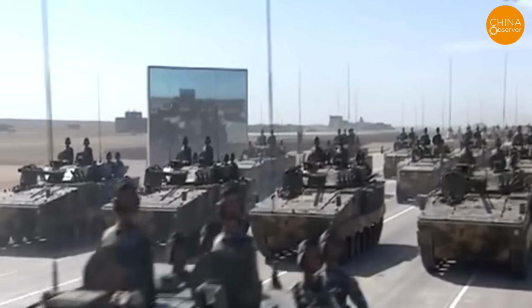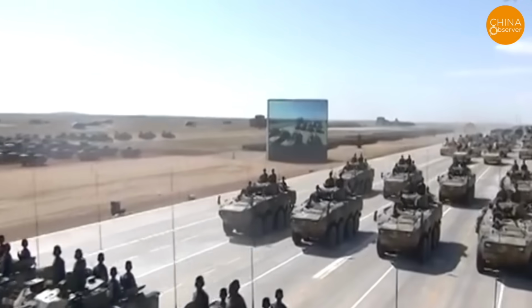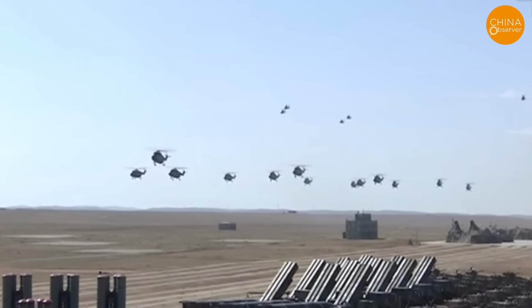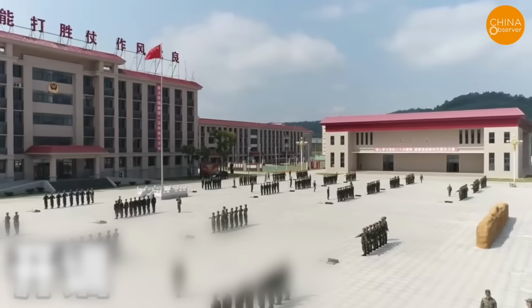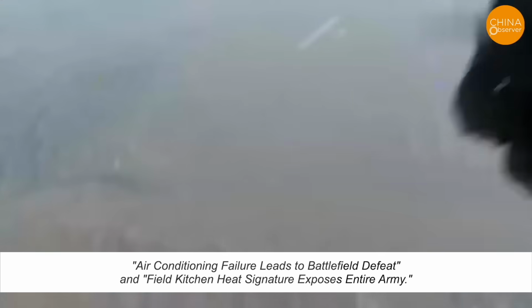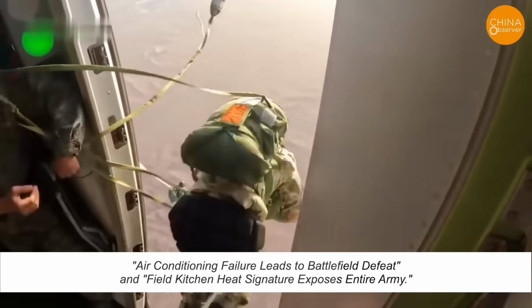They also have superior battlefield familiarity, access to air support, electronic warfare capabilities, and even simulated nuclear weapons. Netizens joke, Man Guangzhi doesn't play fair. These drills are just his showcase. Dramatic headlines further highlight the absurdity of PLA exercises. Air conditioning failure leads to battlefield defeat, and field kitchen heat signature exposes entire army.